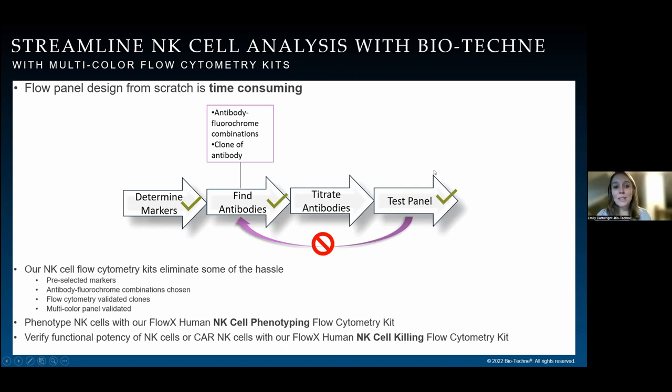Biotechni's multicolor flow kits remove several of these steps by pre-selecting marker fluorochrome combinations with clones validated for flow cytometry and testing the panel. So the 2 products I'm going to tell you about today are our new flow kits for natural killer cell phenotype and function.